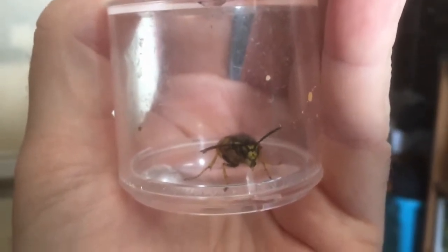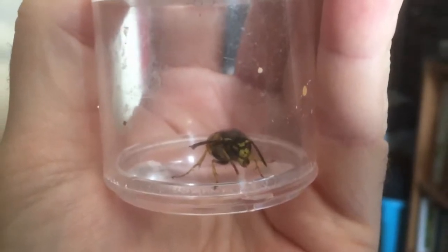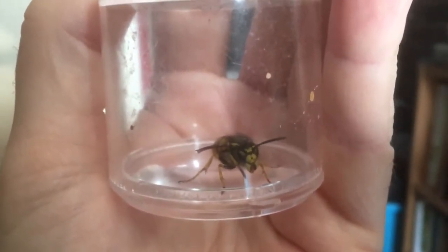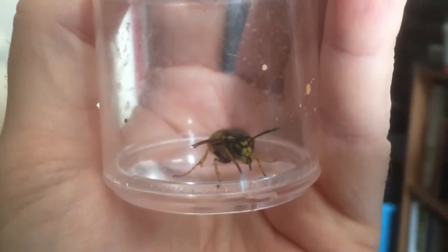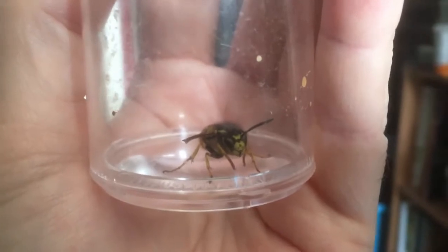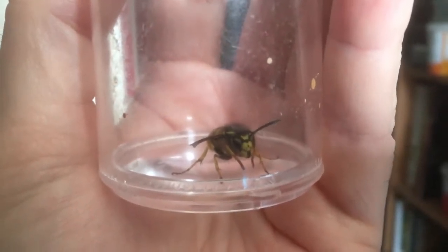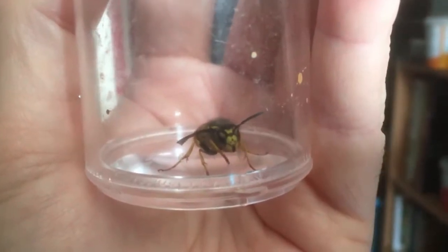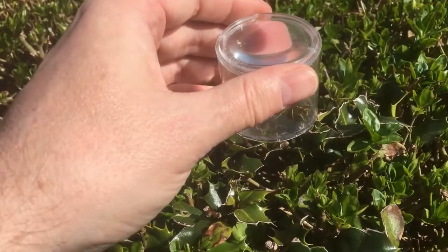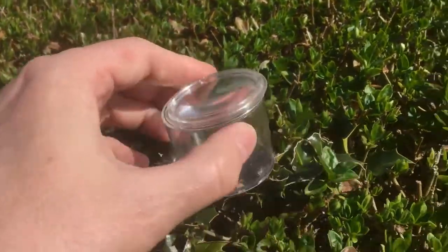I've managed to catch another German wasp queen. This one was inside in the living room, inside the windows where I was catching the female red mason bees. So I just popped her in a jar, confirmed the species, taken a note of it, and now we'll go and release her. I'll just release the German wasp queen. There she goes. That's fast.